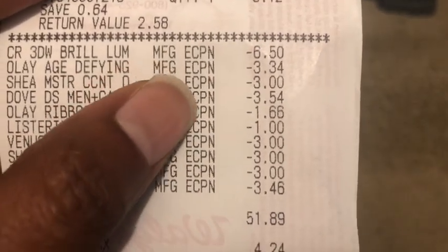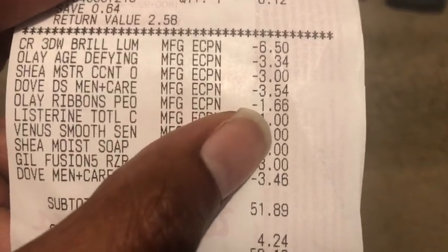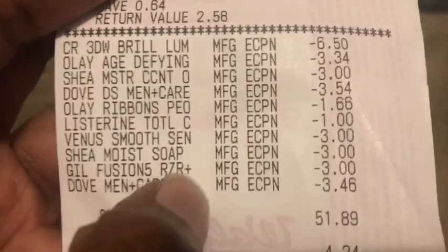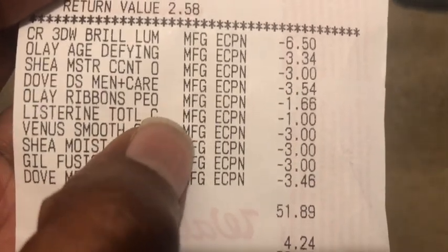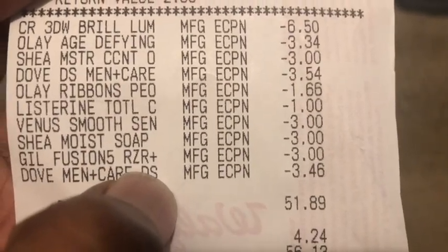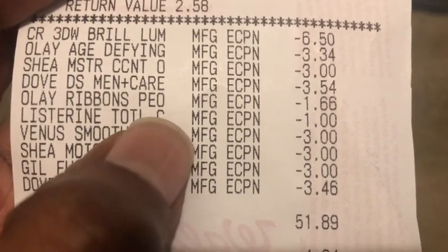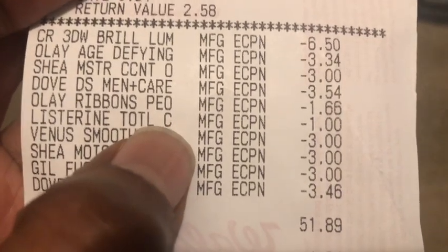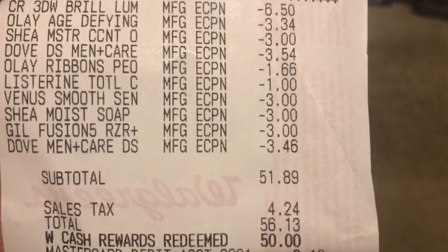So here's $6.50 off the Crest Brilliance, $3.34 off of one of the Olay, but then you see the $1.66 right here for the other, so that's my $5. Then you have Shea Moisture, $3, the other Shea Moisture right there, $3, so that's $6 total. $3.54 for this Dove, $3.46 for that Dove. That was my $7 off of 2. $3 for the Gillette, $3 for the Venus, $1 for the Listerine. So my subtotal was $51.89, and I went ahead and rolled $50 in Walgreens cash as I stated.